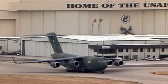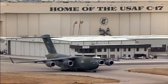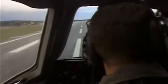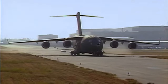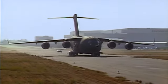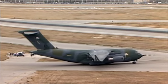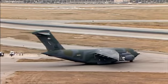Advanced avionics make the C-17 look impressive on the ground. But as it lumbers onto the Boeing airfield, it must prove itself in the air. The first flight was important. There are a lot of things that can go wrong. A lot of surprises can arise.